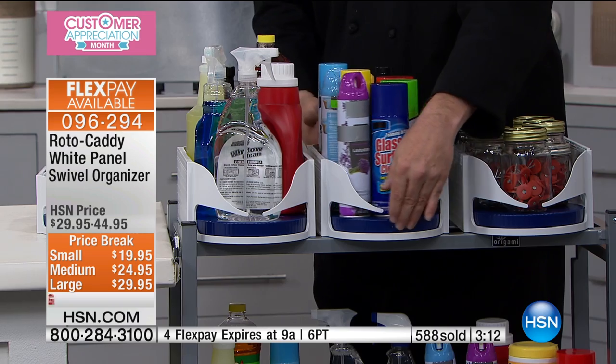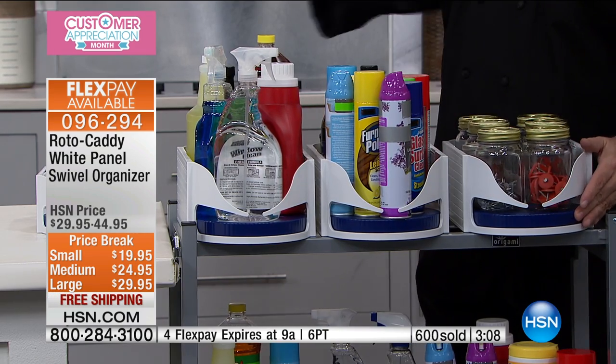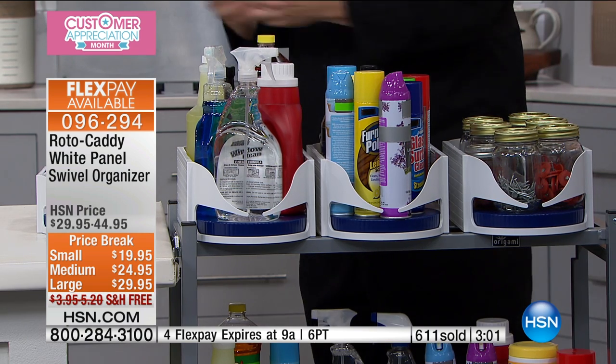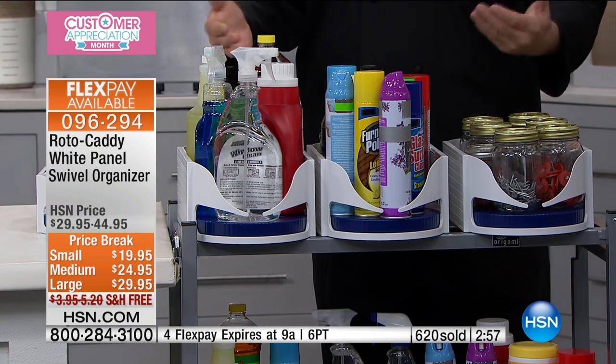So whether it's your cleaners, your odds and sods, your nuts and bolts and nails and tacks and crafting supplies, kids' crayons, toys, play sculpting dough, whatever it is that's getting lost and cluttered and all over the place, the RotoCaddy is going to take care of it.